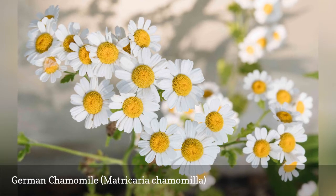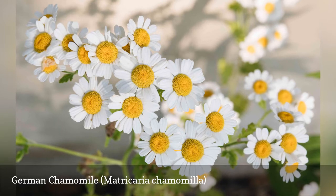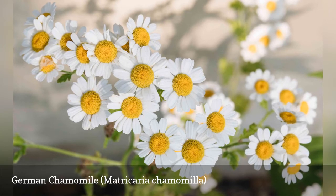Chamomile is an easy plant to grow in full sun with little to no maintenance, so much so that it can become an invasive weed. Plants grow 1 to 2 feet tall, and freely self-seed in the garden unless the flowers are deadheaded after blooming.